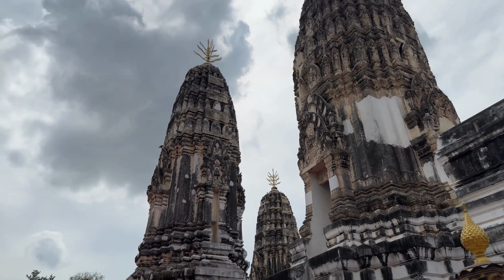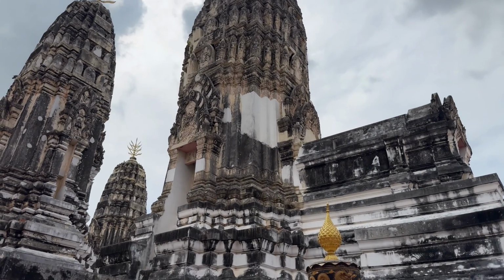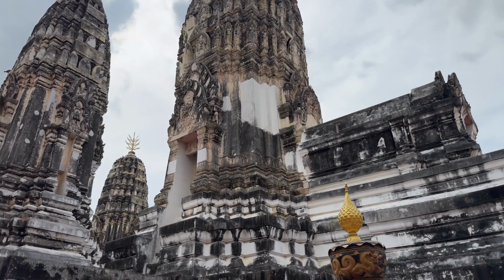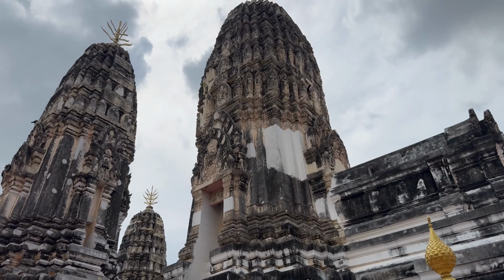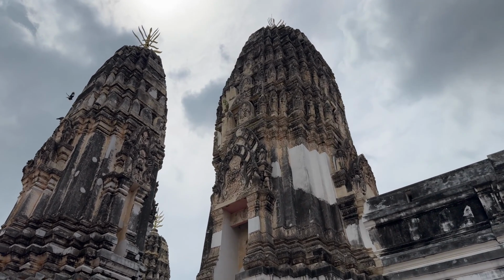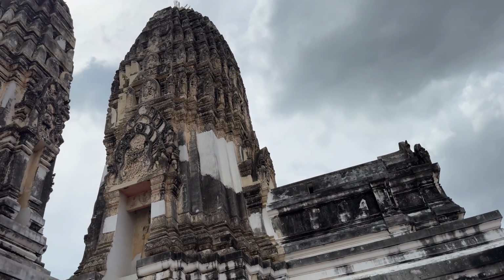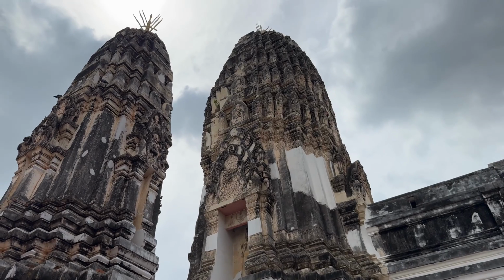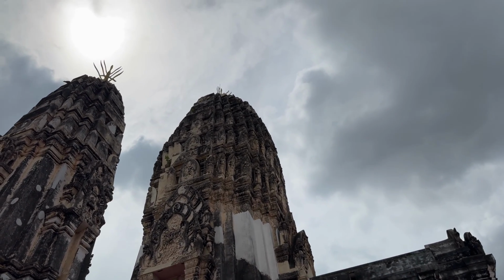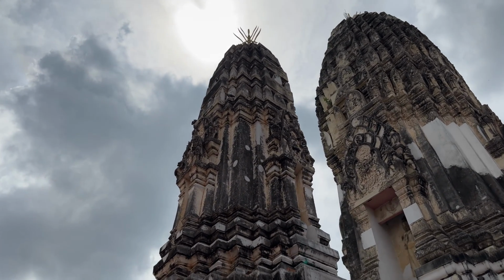Oh, it's fantastic. Yeah, I really like this. So it looks like they're trying to start repainting a little bit of it right there. Doing a little bit of restoration. And you can see all those figures right there on that pediment. Yeah, you can see the Naga on the sides. And you can see the little giant. Then you see all the Buddha imagery all up there. And Naga, everything else. It's fantastic.